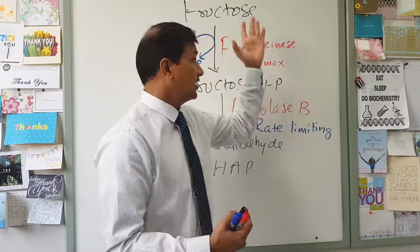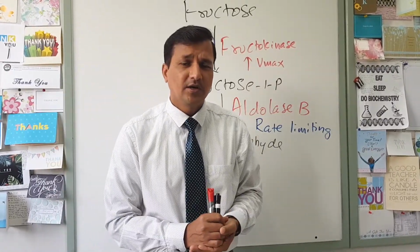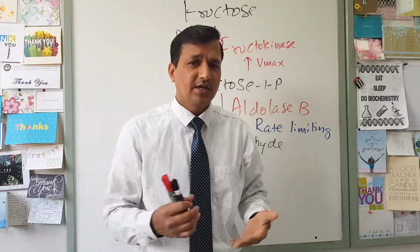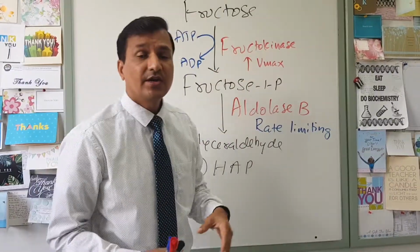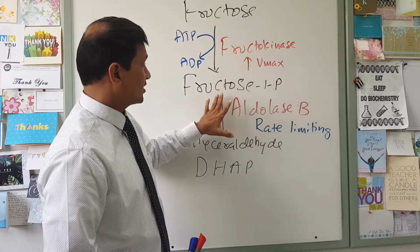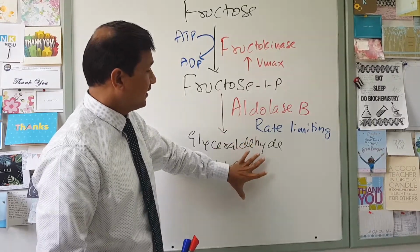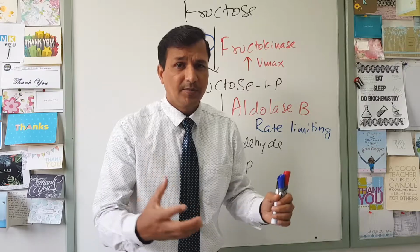Also, this is an insulin independent mechanism, because glycolysis is an insulin dependent process, whereas the fructose breakdown is an insulin independent process. That means as long as fructose is there, it is converted to fructose 1-phosphate, and that is converted into glyceraldehyde and dihydroxyacetone phosphate. Now what will happen to these two molecules?